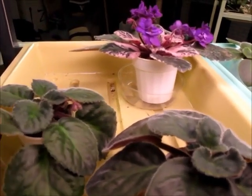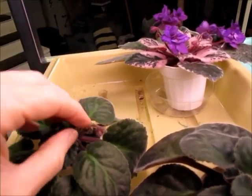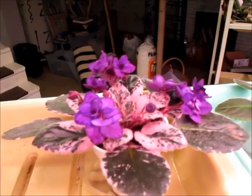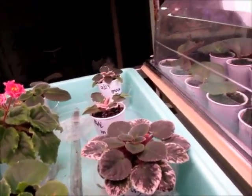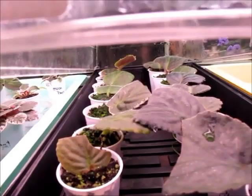This is EK Sky Azure. It's getting ready to bloom. I want to see the blossom on it. Fisherman's Paradise. I like being able to at least show you a few things that are blooming. That always makes me happy. Quick look under the dome. Things looking good. Nothing exciting in there yet.